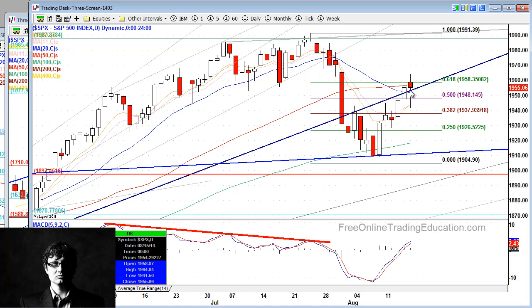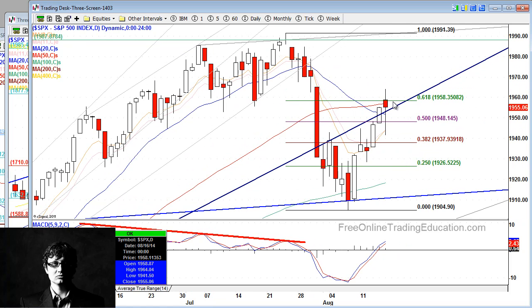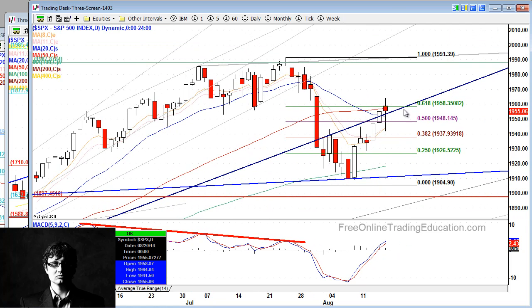However, we did close the last two sessions above a major area of resistance. So because of that, we're not doing too bad. Right now, price action stopped between the 50 and the 20-day moving averages. So even though we have a great looking short possibility here on the daily chart in the S&P, we were still able to climb above significant resistance, giving the markets a chance to keep going higher or to go sideways and look for a base in which to climb higher from.